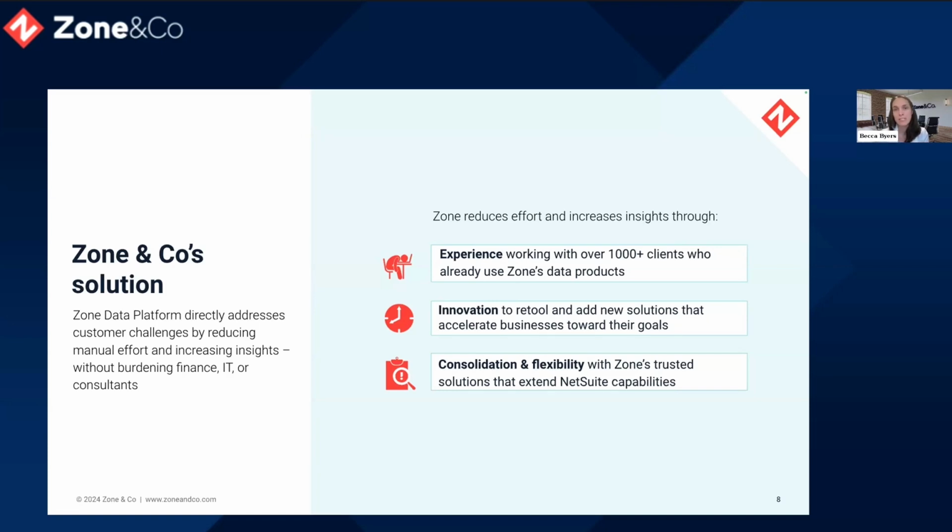First, Zone brings this incredible experience of working with over 1,000 clients who are already on our data products. And secondly, we're constantly working with our customers and applying innovation as we hear new market needs or market challenges so that we can retool and add new solutions that really accelerate your business towards your goal.